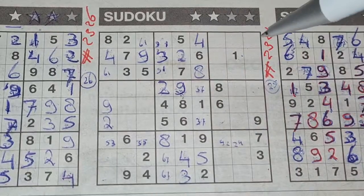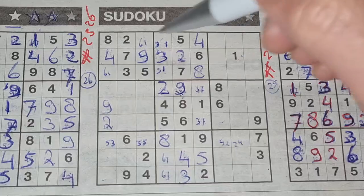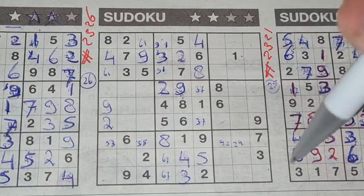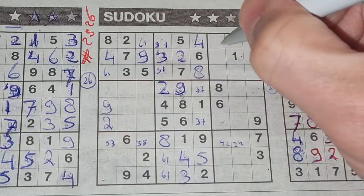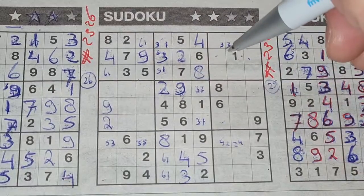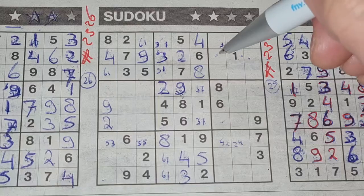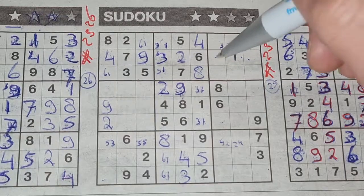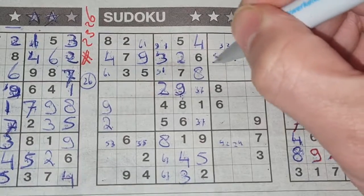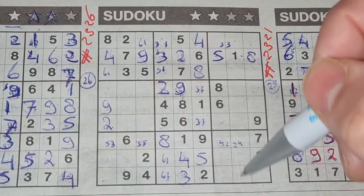Alright, so 3 in this row, 3 in the row above the second row. So in the first row, the only 3 places for the 3 should be here, or there. We see there 3, no 3 there. 3 could be here, could be there. 2 numbers left in this row for the numbers 5 and 8. We see here an 8, no 8 there. 8 should be here, and a 5 goes there. So here should be the 8.